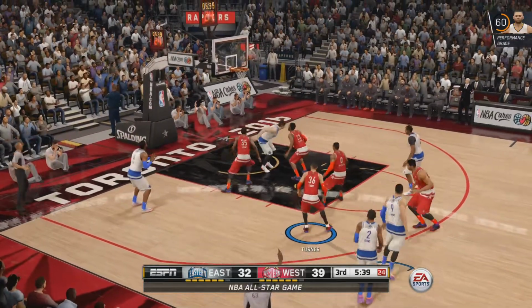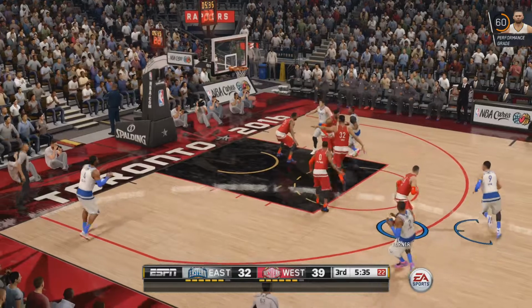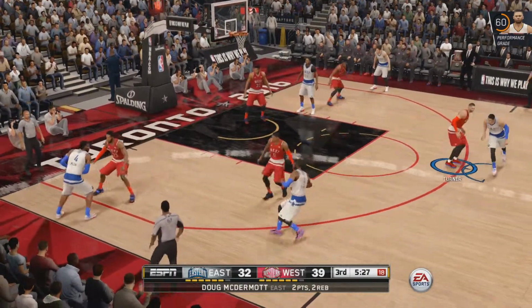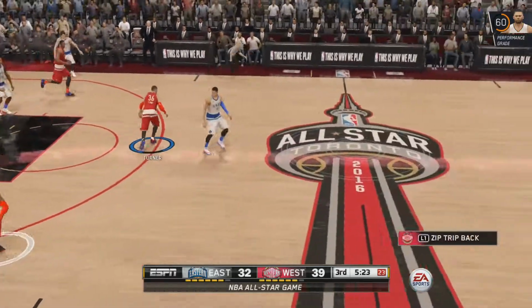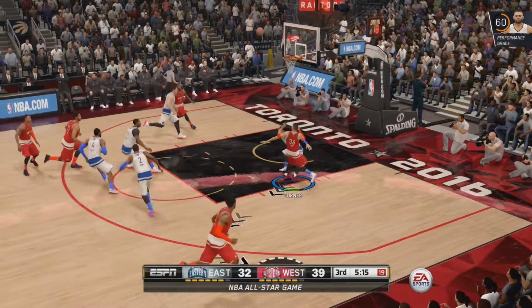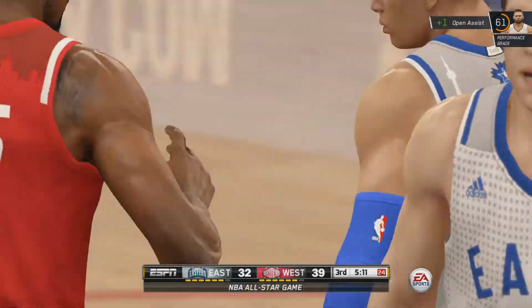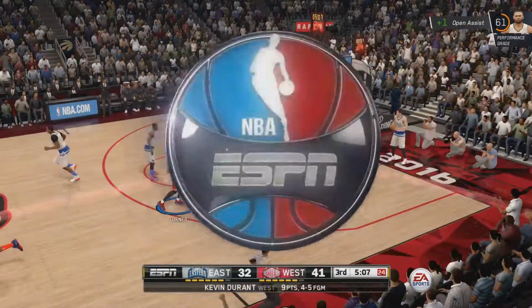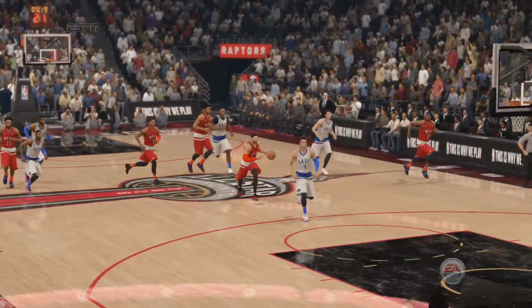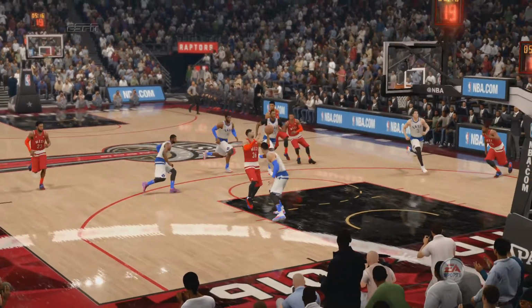Irving for three. He's wide open. The Eastern Conference All-Stars with the offensive rebound for a new 24. To Irving. He's got 8 points in this matchup. Here's the lob. Alley-oop. Oh, what a play. Even a stiff can catch a dunk like that. The assist from number 36.